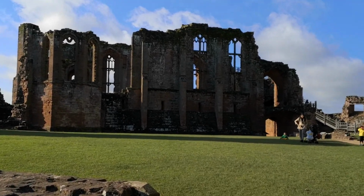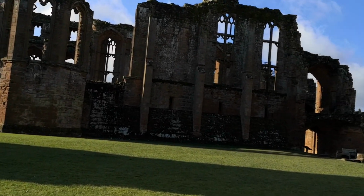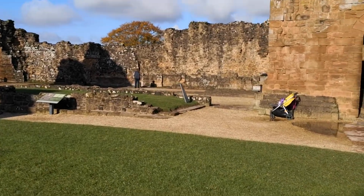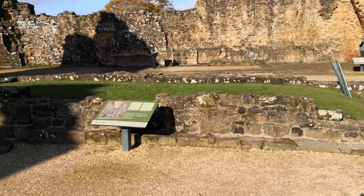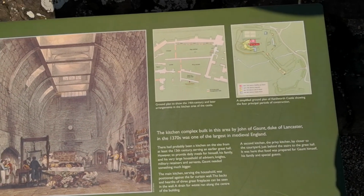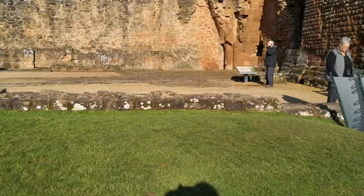Right. Behind this wall here is the Great Hall. And, oh, they're looking right into the sun that way. We'll have a look in the Great Hall. Just over there with the kitchens, just behind where that trolley is. The kitchen's over there. And here it tells you about the kitchens. Oh, now I've made a shadow on it. And again, if you want to read it, there we are. You'll have to stop the video. Tells you all about the kitchens over there.